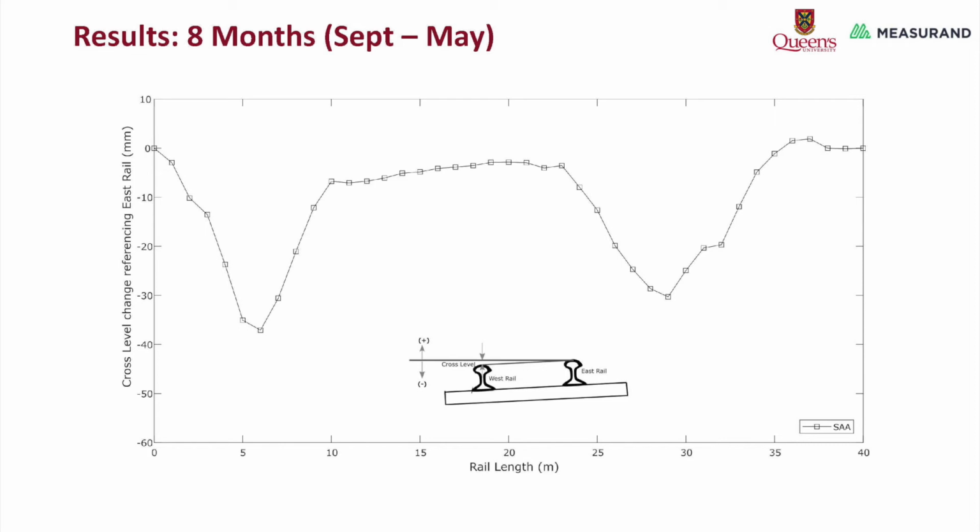So you asked me earlier, Tyler, why did we put ShapeArray on either rail, and it was because we felt that there might be differential settlement between the two rails, and indeed there was. What we were able to do was to take the two displacement bowls from the ShapeArray and subtract them from one another to get an idea of the change in cross level, which in railway speak is basically just, are the two rails at an angle to one another?